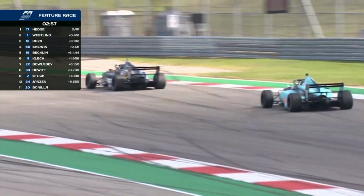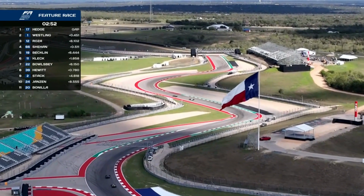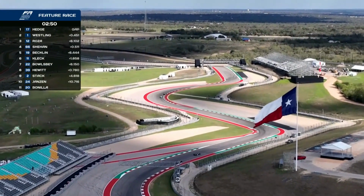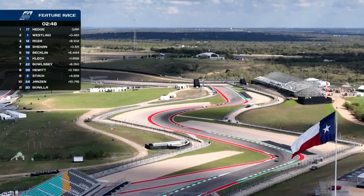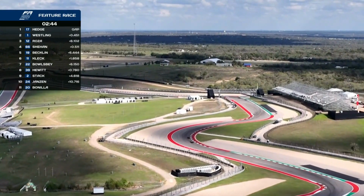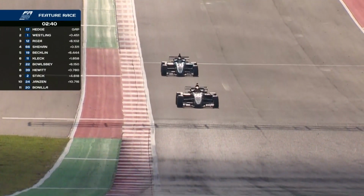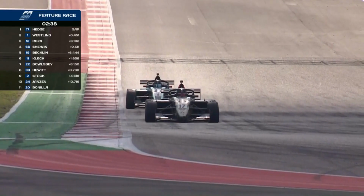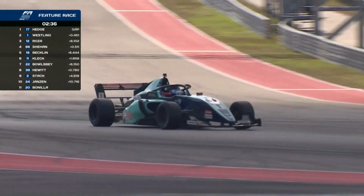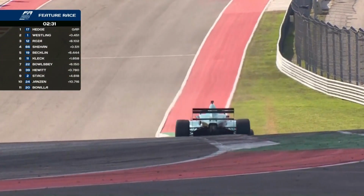It was 1.6 seconds, and I think you're right, Michael. I think Callum must have made one mistake, perhaps in the stadium section. Lovely shot, that. And suddenly, Westling's all over him for the win. Over 9 and 10 they come. Under braking here is a possible overtake, but he's too far back. For right now, I'd say a move might be smart. If he could get the draft down the back straight, that could be a move, and I would also try and do it through turn 1.